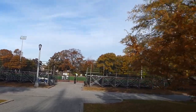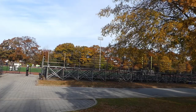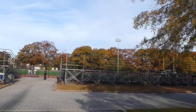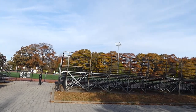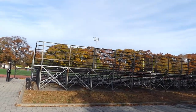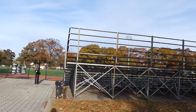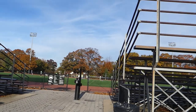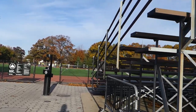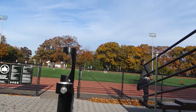Over here is getting colder. Usually by the water's colder, but over here is colder because there's a wind blowing. By the water, there wasn't a wind. By the water area. With the stealth ducks. So yeah, we're gonna make these guys famous, man. We'll see. We'll see.